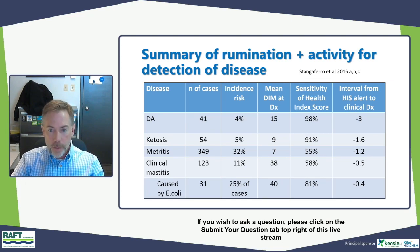And what I would underline, if you look at the sensitivity numbers, so the ability to detect cases, it was outstanding for displaced abomasum. Basically, every cow, or 98% of them that had displaced abomasum, was flagged up by this health index score based on activity and rumination. And in fact, they were flagged up on average 3 days before the humans diagnosed the twisted stomach. Likewise, for ketosis, more than 9 out of 10 cases were identified by the activity monitor on average a day and a half before the humans found the cow with the urine stick turning purple.